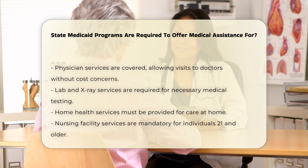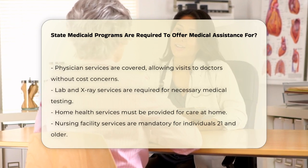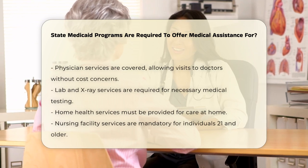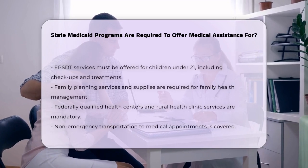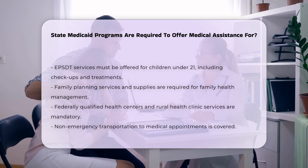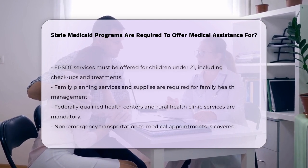And for kids under 21, Medicaid must provide early and periodic screening, diagnostic and treatment services, or EPSDT. This includes regular checkups, vision, dental, and hearing services, as well as any medically necessary treatment. Family planning services and supplies are also required. This helps people plan their families and get the care they need.